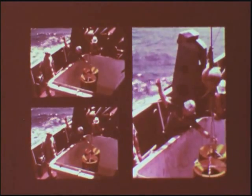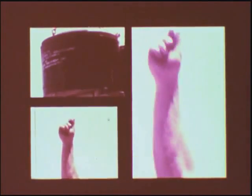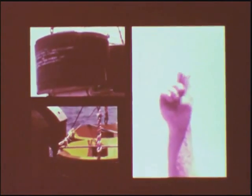The major technical problem is to hold the ship steady over the hole for many hours at a time. Were it to drift off, once the drill string is down, the pipe could be snapped in an instant. The water is too deep for conventional anchoring and mooring, so another method must be used.